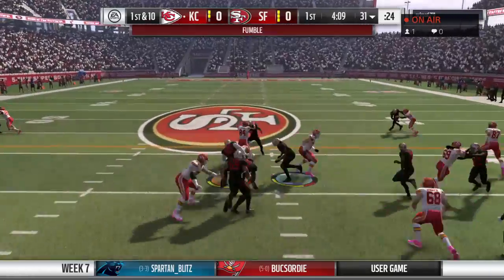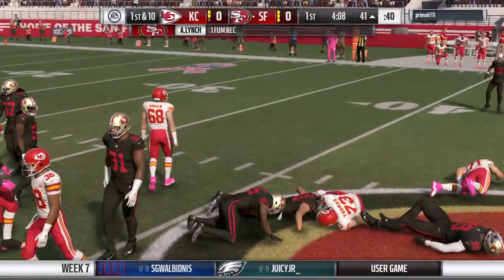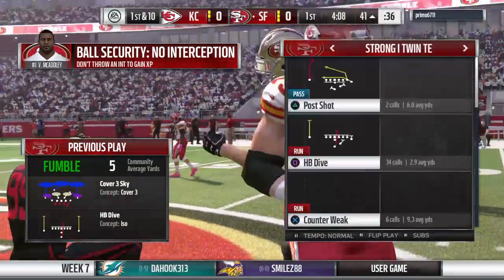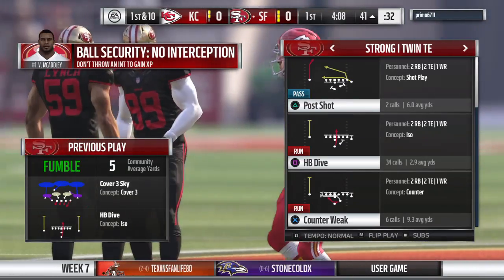And on the ground they go with the running back. And his first carry, he loses the football. And they'll start with great field position at the 41-yard line. And San Francisco gets set to go here.